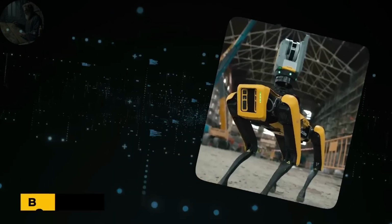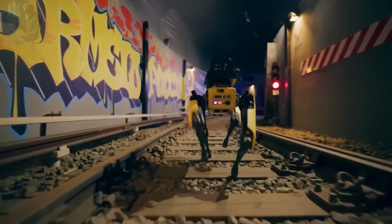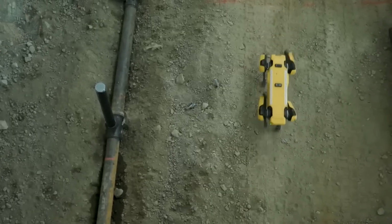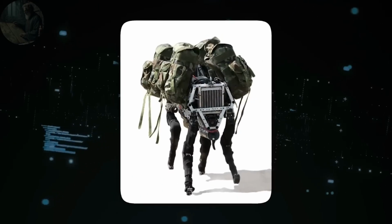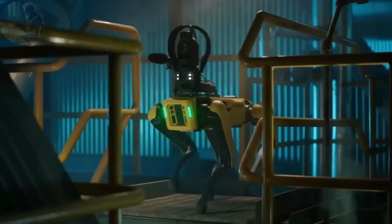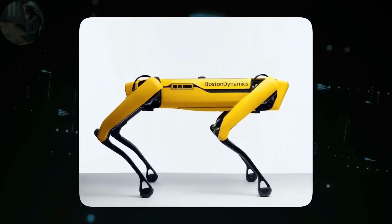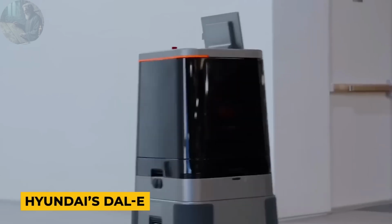Let's start with the one everyone knows, Boston Dynamics Spot. Spot is a 4-legged robot about the size of a large dog. It's electric, fully autonomous, and famously good at walking over rocks, stairs, and uneven ground. But Spot is not designed to carry people. Its maximum payload is around 14 kilos, barely enough for a backpack. It's meant for scanning power stations, checking pipes, or carrying sensors in dangerous places. You charge it like a laptop, and it runs for about 90 minutes before needing a rest. It's smart, stable, and agile, but more sidekick than steed.